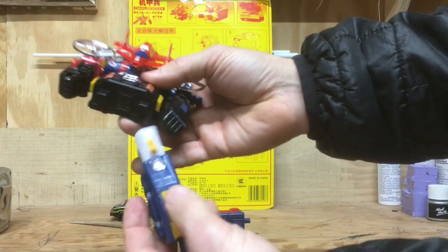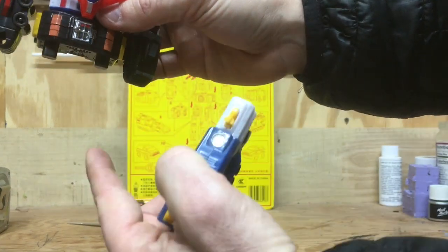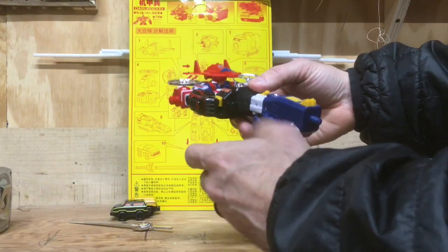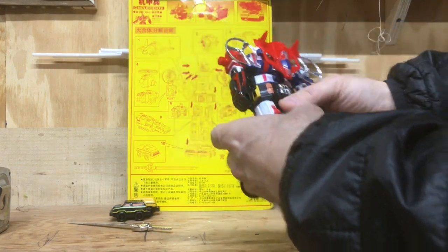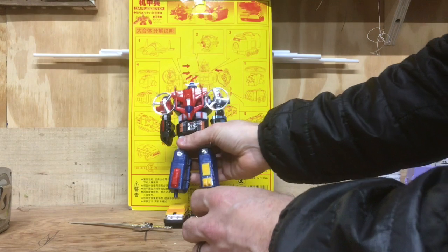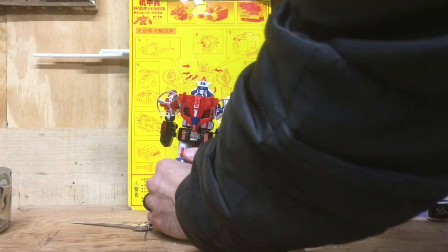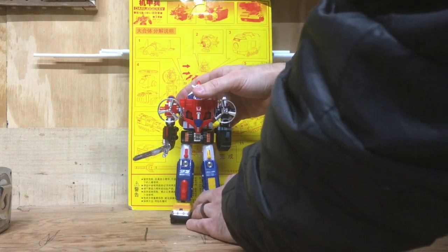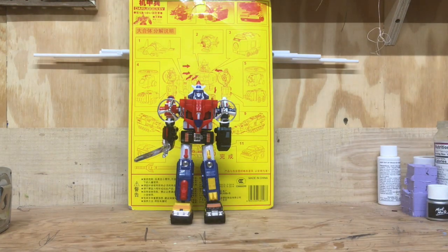As you can see, it's just a nice smooth plastic, and it just pops in the socket there, so there's really nothing keeping those together other than the friction between the plastic, which isn't much, especially since it's a Chinese knockoff. So it's a cool figure. It's going to be displayed next to my Super 7 Voltron. To be honest with you, I like this figure about the same as my Super 7 Voltron. And I paid 53 cents for this as opposed to like 60 for it. So, you know, sometimes things work out.